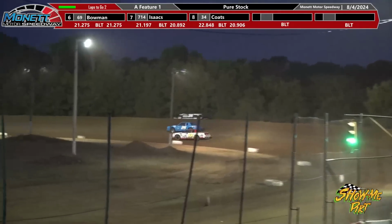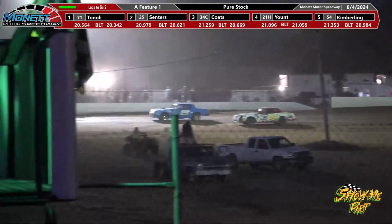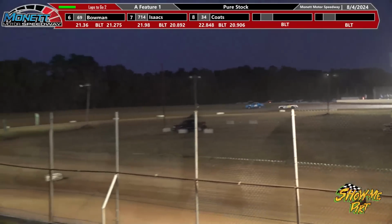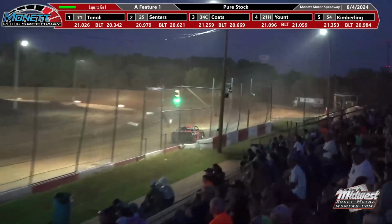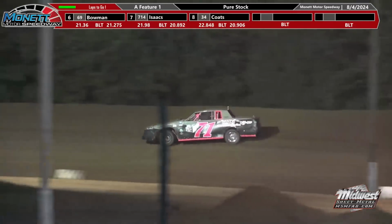Sean Coates going to go ahead and take it off the track there. You see him on the top side of 1 and 2. Lenny Coates, meanwhile, got that thing whipped out. White flag coming out for your leader here. The 71 of Chris Tonley out front of this deal. 714 of Isaacs pulls it off the track as well.